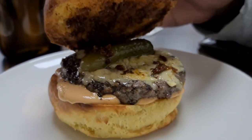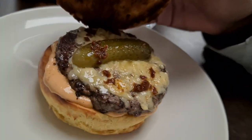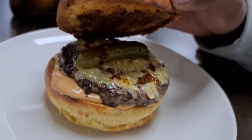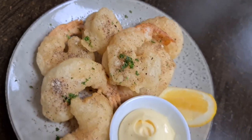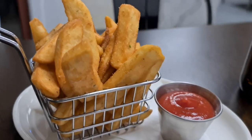Now, this burger's got a nice brioche bun. The meat is a quarter pound of Angus beef. Oh man, mint. And the sauce that they got in there is a Tucker sauce. I don't know the secret to that one, but that's a good sauce. And to top it off, my favorite part, the pickle. Every burger got to have a pickle in it. It's not a burger without a pickle. Remember that. So I got the tempura prawns and the beer battered fries.